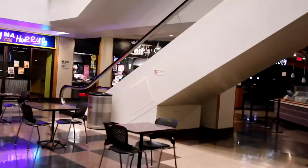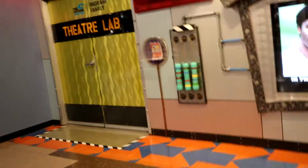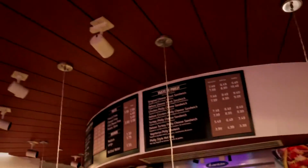I tell you guys, this is the end of the era right here, and we have to turn around. There's another theater lab. I think that's movies. Here's a place to get food for the theater. So you guys, we're going back. That's the whole downstairs that we just showed. And now we could go upstairs, but I don't know how you go upstairs without the stairs.